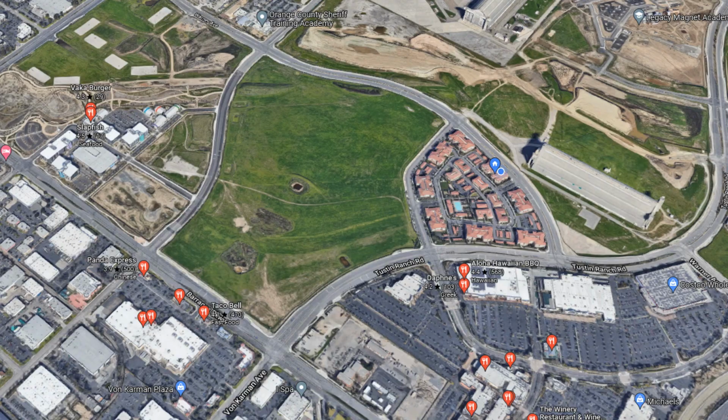I personally love this area. I live right across the street from where these homes are actually being built. So even myself and my wife, we're actually looking into this because we definitely love the area. So that's the pros of this area, right?